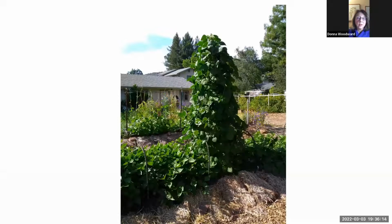The bush varieties also usually need some support because, especially with something like these beans, they're fairly heavy and the fruit itself is long. So there are some advantages to either one, whatever your preference is. You can get more produce per square foot of garden space with the pole beans because they're vertical. But again, if you have trouble getting high up, or you don't mind bending over to pick on the ground, you can grow the bush beans.